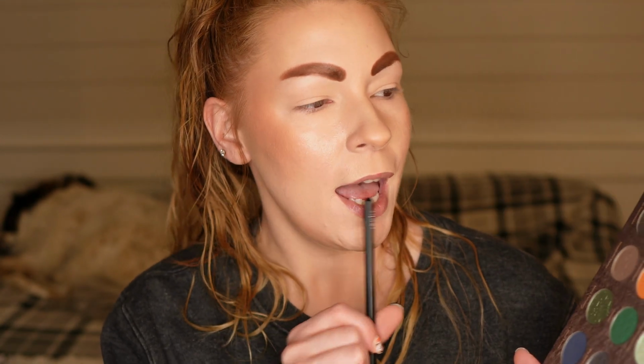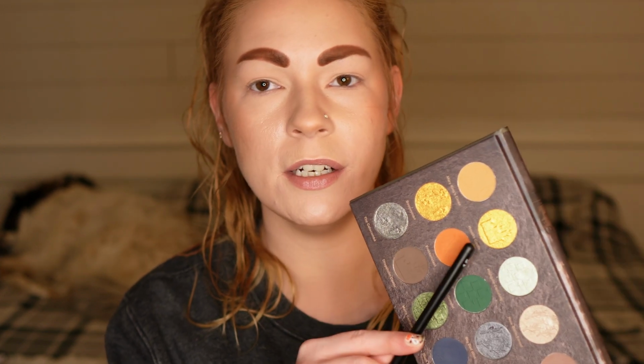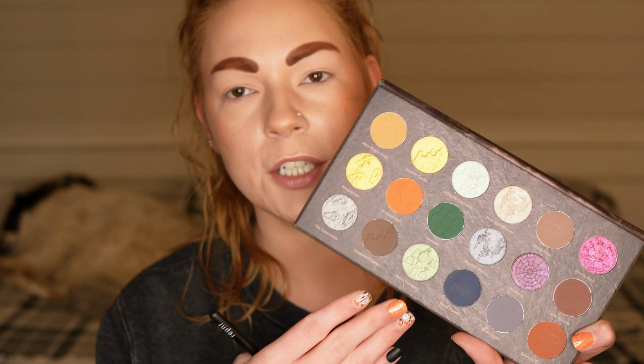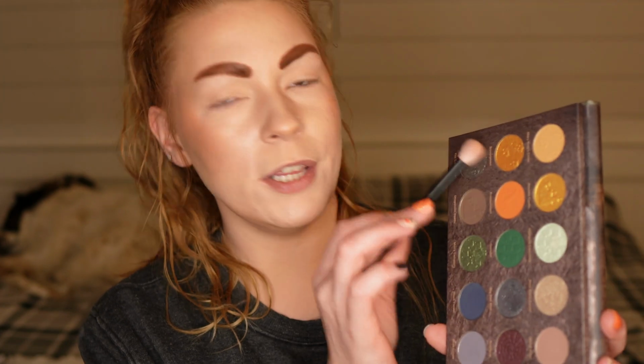Okay, so an eye look using the Nomad Haunted Europe palette. I have to say, I was going to try to challenge myself to use the gold shadows that are in here because I'm just not the biggest fan of gold shadows, and I just want to see how those perform, but I'm not quite sure. Part of me wants to go a little bit more spooky, and play with some of the beautiful darker shades that are within this palette. I think we're going to try it though. I think we're going to try to do a halo eye using one of these two gold shades.